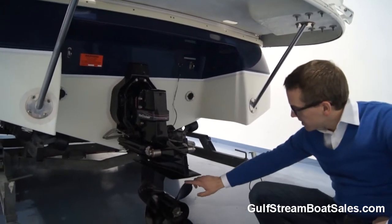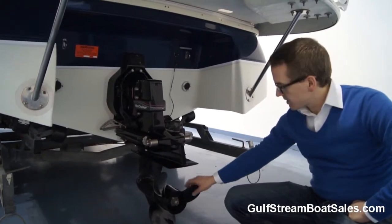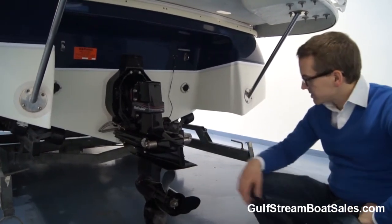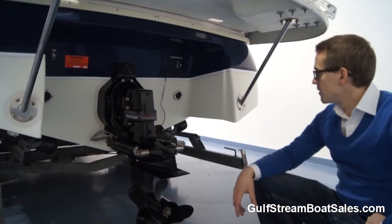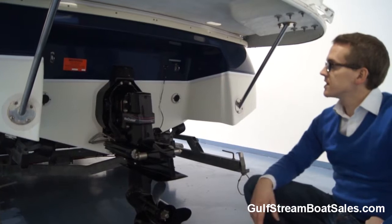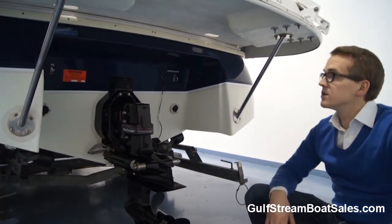Propeller's in pretty good condition. One little nick out of the blade, we'll probably get that dressed up, we'll get that prop reconditioned before the boat goes. The anodes and stuff are in good shape, they're more than 50% there. The bellows and things are also in good condition. It's all in really good shape down there.